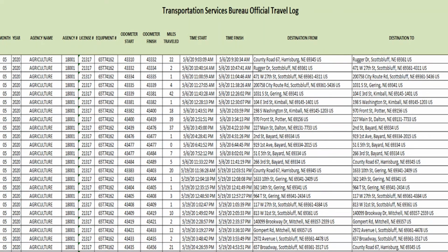Vehicles are spread out all over the state, right? And once a month, those travel logs need to be reviewed and submitted to TSB. Very inefficient process. In the electronic travel log process, we are actually creating that travel log and having it available within the next day.